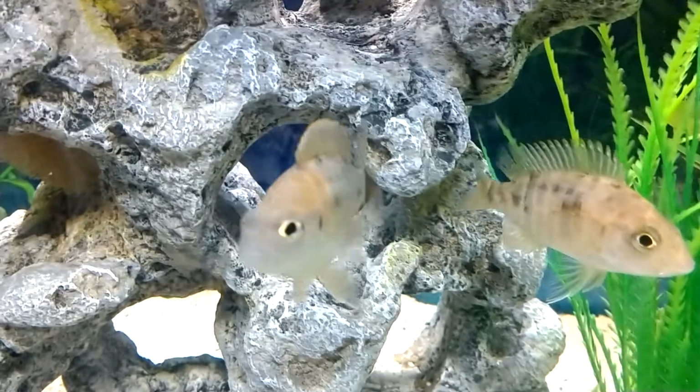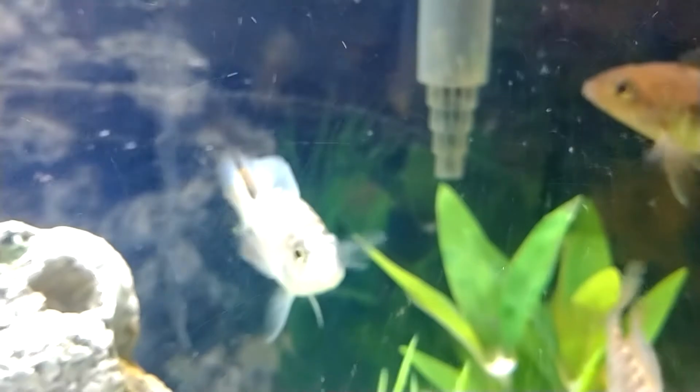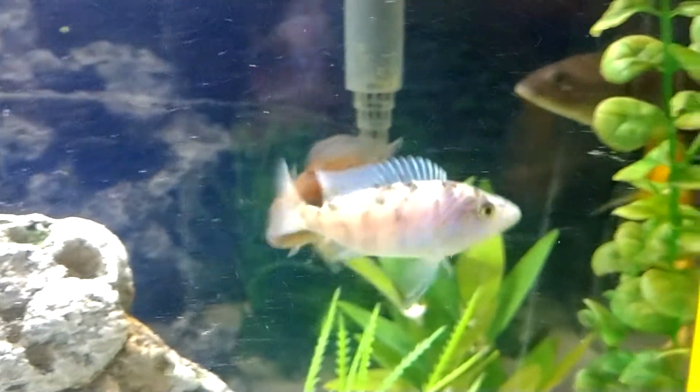These two guys, are those both the Sunshines or is one a Jacobfreibergi or Ruby? I can't really tell right now. Oh, that's a Sunshine right there. Behind him, right there in the camera right now, is the OB. On the right, that's a Ruby Cichlid.